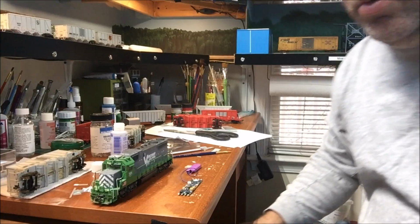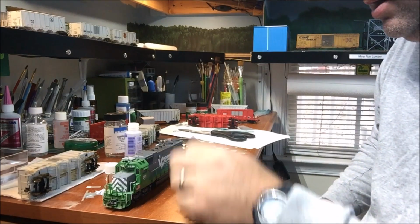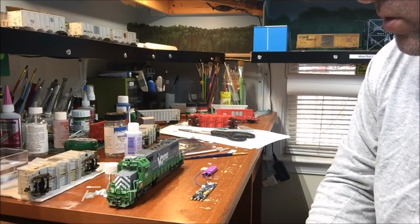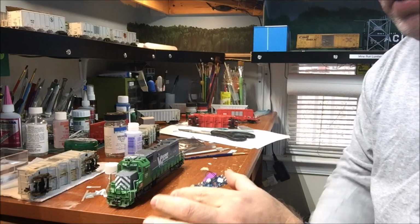All right guys, we're still on the workbench here. You can't see my face, but you don't need to see my ugly face anyways. I'm going to talk about this locomotive. I think I've stuck about 4 different sound decoders in this sucker. But first let's start with the Tsunami 2.